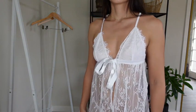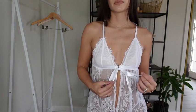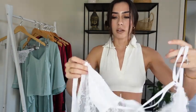And then the bust is adjustable as well, because you can either clip it in the front. It's also actually pretty stretchy. Look at that. And I also love lingerie that's comfortable and stretchy. Most lingerie is just stiff, like solid, if that makes any sense. But look at this. Look at this stretch. Talk about comfortability.